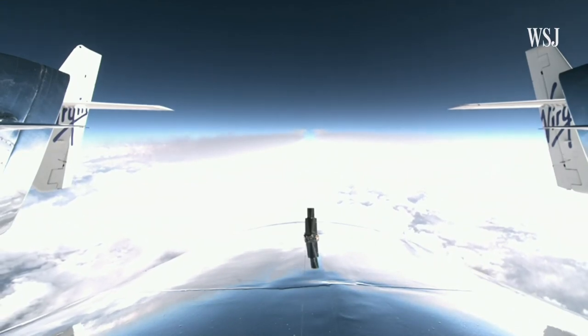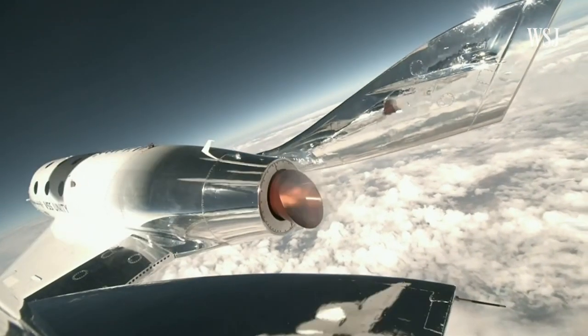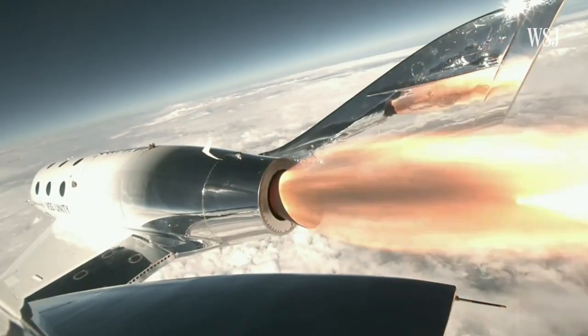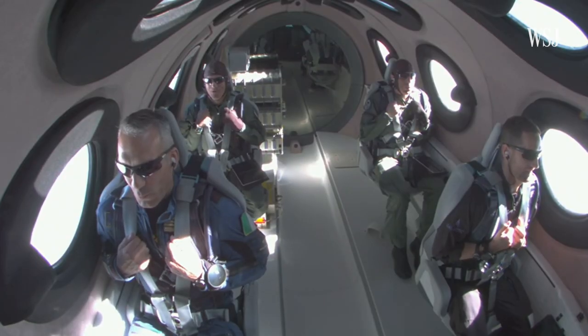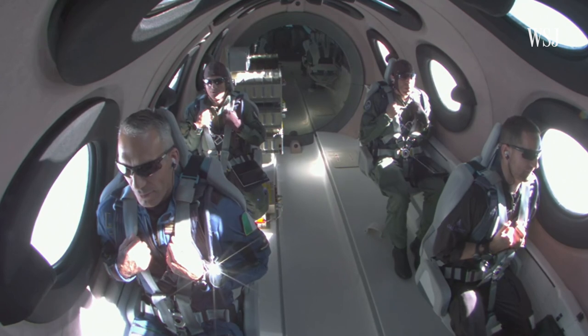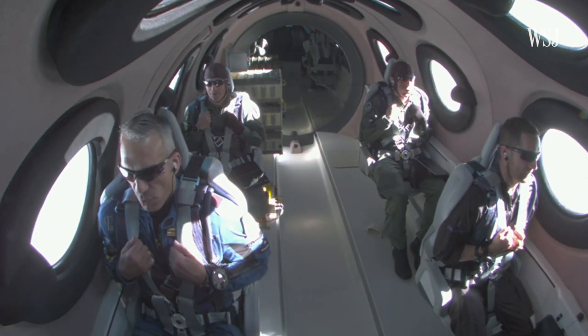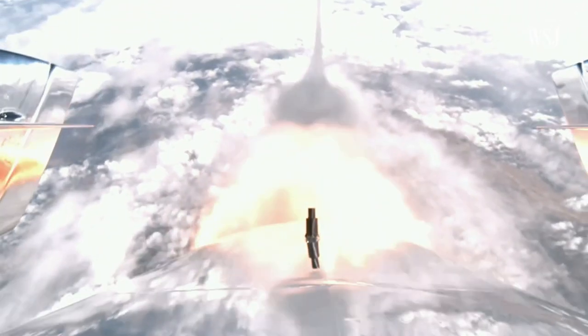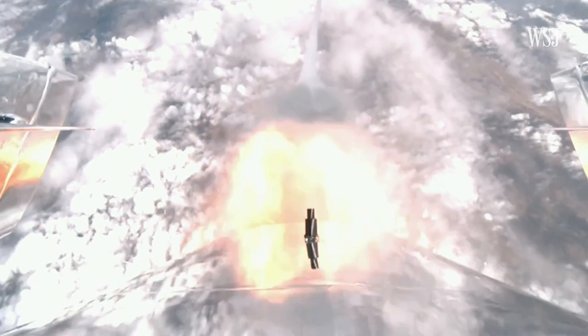Three, two, one, release, release, release. Ignition. Good control. Trimming, that's turning, pulling the nose up. And trim is set. We're now traveling at approximately Mach 1.4.